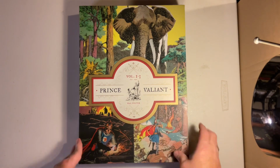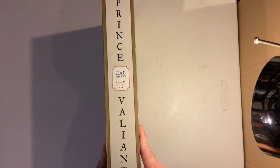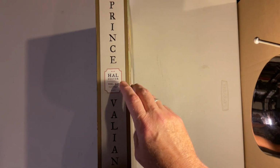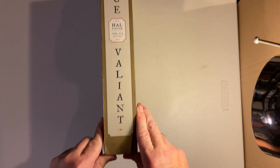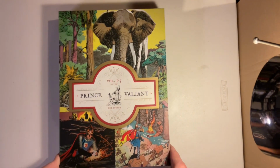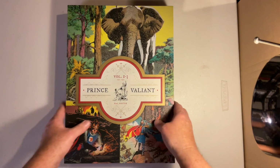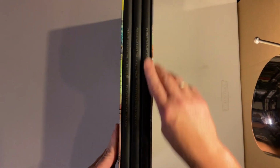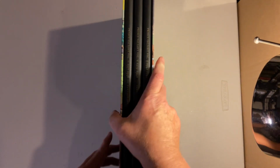So the first series, like I said, is a box set. Here's what the spine looks like when you see it on your shelf. It will say Prince Valiant, and then it will show Hal Foster, volume 1 through 7, 1937 to 1942, and a nice little picture on here. The cover of the box sets show different panels from the comic strip. And then you can see very nice black spines with gold lettering, giving you the year and the volume number.